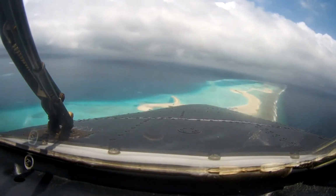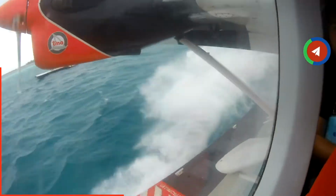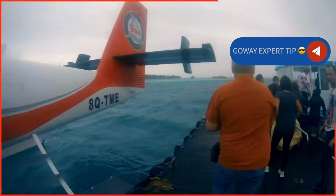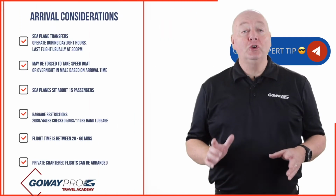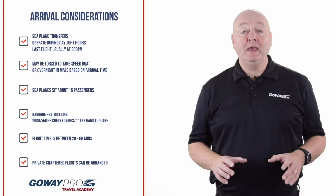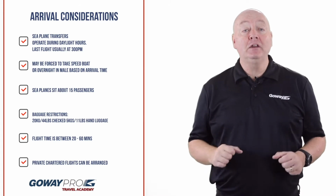The transfer option is something you need to consider at the time of the quote, as it does impact the cost and may be a deciding factor in the resort your client ends up choosing. Another thing to be considered, and this is very important, are the international flight arrival and departure times. Seaplane transfers only operate during the daylight hours. Local aviation rules: 3 p.m. is the usual cut-off time for arrivals with same-day seaplane transfers.